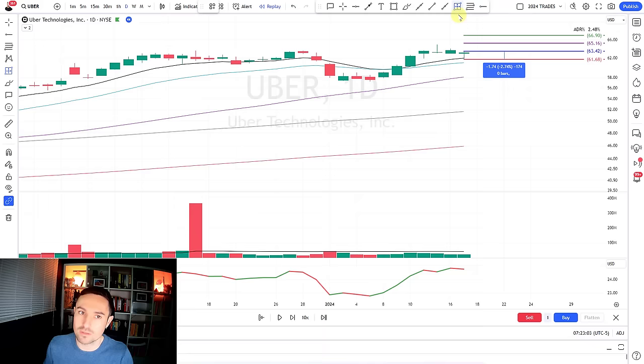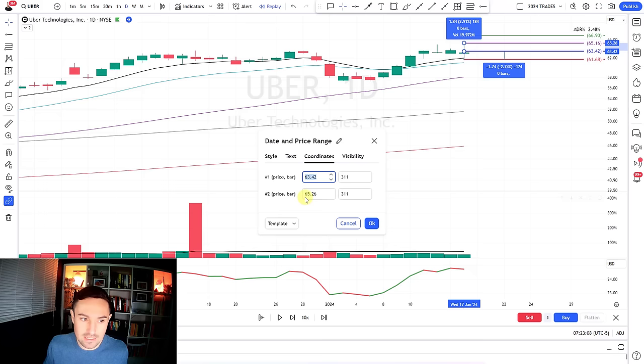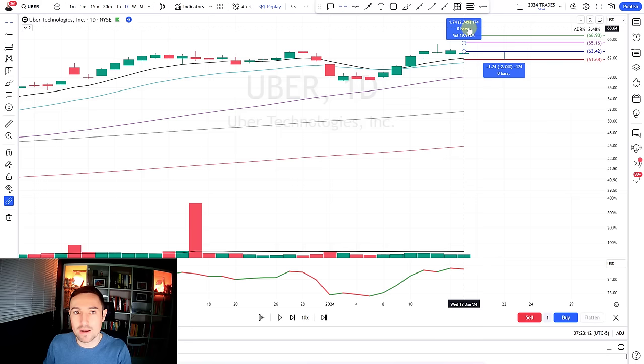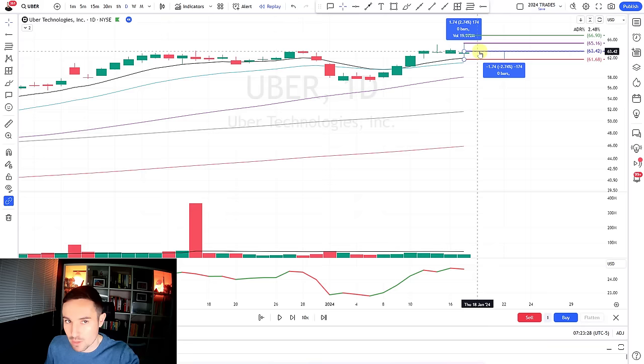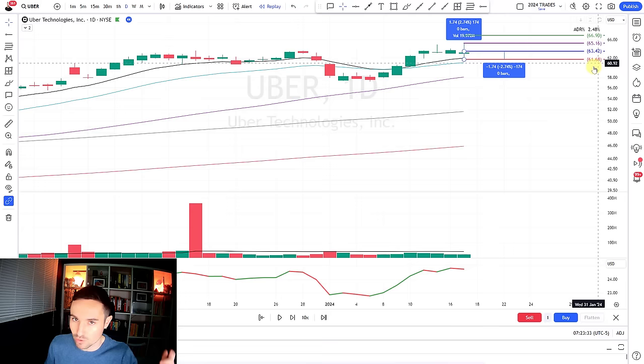So if I just place this here and we get these lined up perfectly, okay? I just want to illustrate the point here like this. So you can see, right? If I was to buy whatever amount of shares that I'm going to buy of this stock, my dollar risk, assuming perfect execution, is going to be $1.74, which equates to 2.74% risk. But in terms of each share that I buy, assuming perfect execution on the stop as well at these levels, 63.42 and 61.68, that's going to be a $1.74 stop per share.